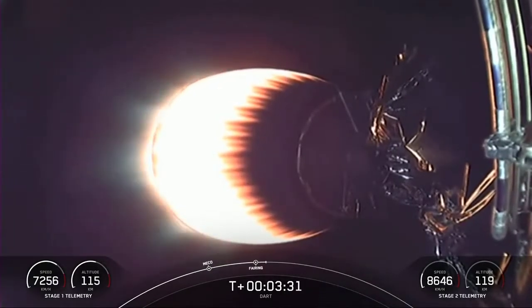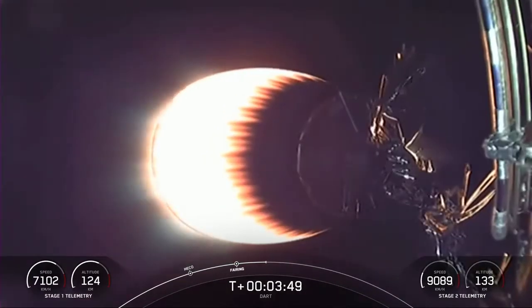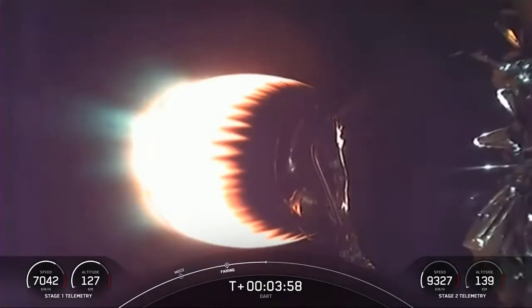Now, we will be attempting to retrieve these new fairing halves with the help of our recovery vessel, NRC Quest. Stage 2 on nominal trajectory. Everything going well with Falcon 9 and DART. What you're looking at on your screen is a live view of that MVAC engine on our second stage, burning bright. We are currently in the first of 2 planned MVAC burns for spacecraft deployment today.